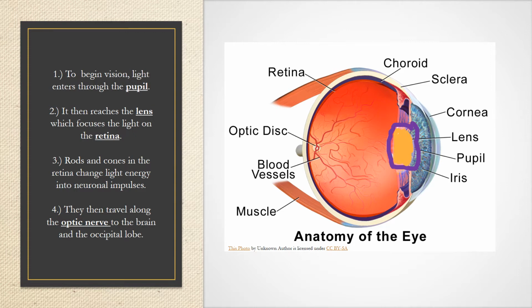Okay, which focuses the light onto the retina, and that's that big red dot there that you see, the big part there, that's the retina. Now, inside the retina, there are rods and cones that change light energy into neuronal impulses. So what that means is it changes them into stuff that the neurons in our brain can understand.